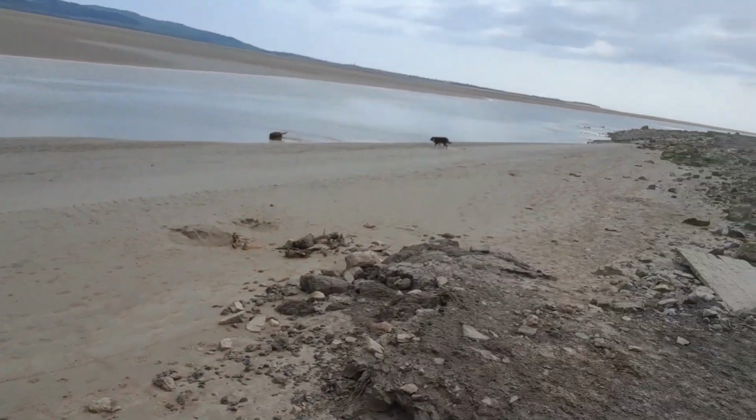Hi everyone, we're back on the foreshore. The dog squad's already in the water. I've got a good feeling about today. We're going to find some good stuff, so keep watching. Put your wellies on and let's go. What do you reckon, Bramble?